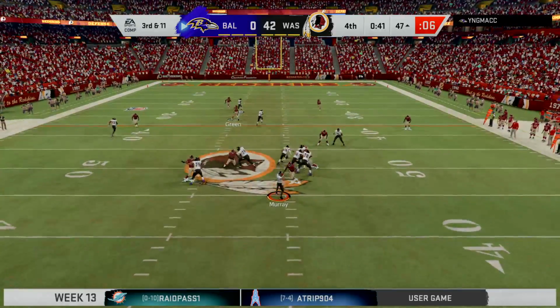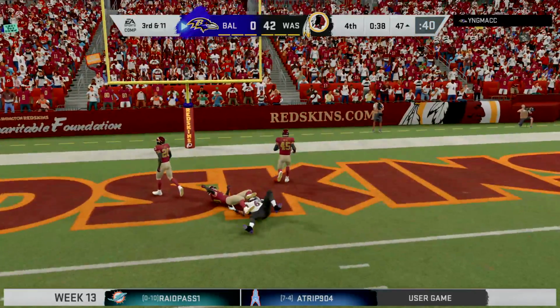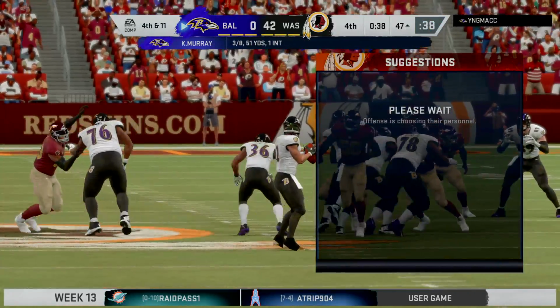From the gun on third down. Murray. Now a desperation throw deep downfield. And he knocks the ball away, and it falls incomplete.